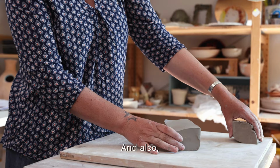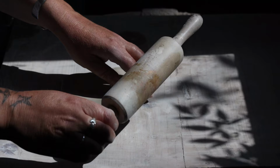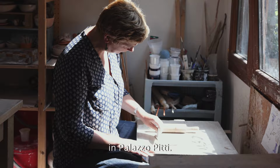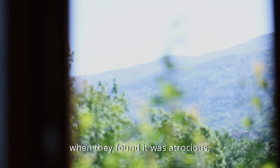And also, the story of this actual painting is incredibly fascinating because it was left in a terrible state, and sort of rediscovered by advancing women artists in Florence in Palazzo Pitti. The state of the painting when they found it was atrocious.